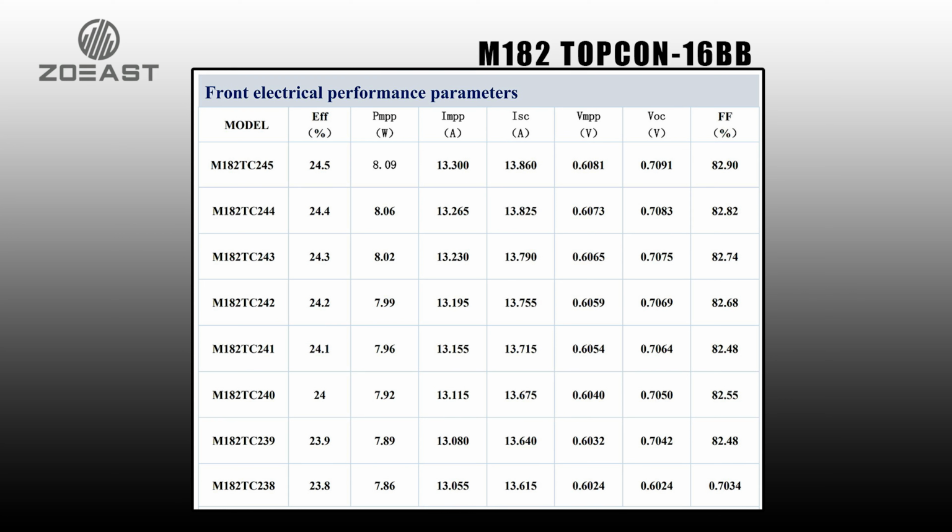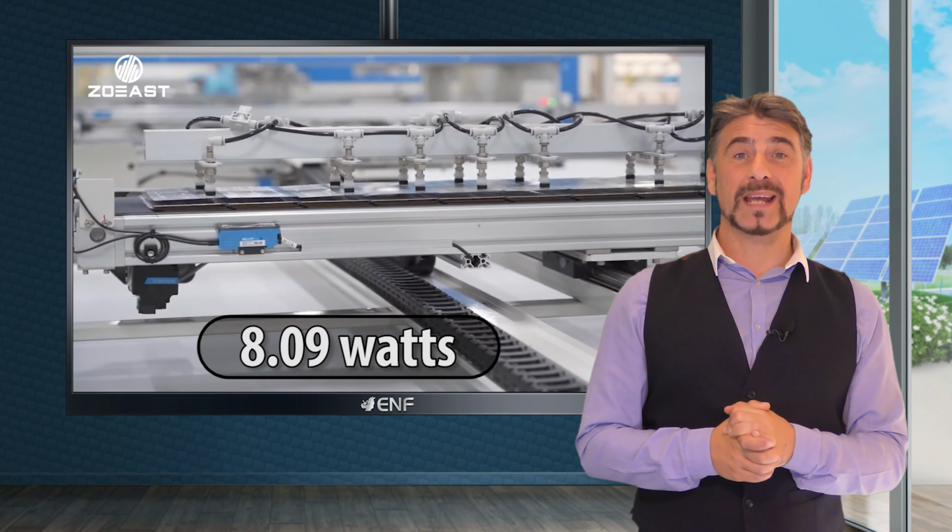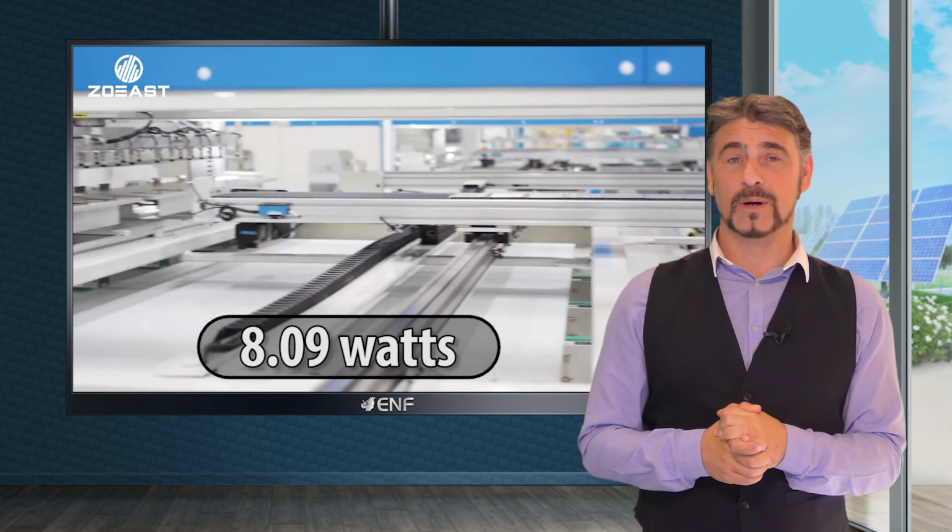The product line features 8 models, and each cell has a large size of 182 mm. This big-sized cell can provide more substantial output compared to the smaller ones. Our product can generate up to 8.09 watts of power per cell.